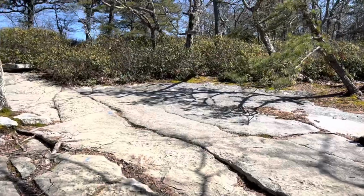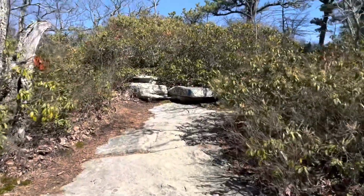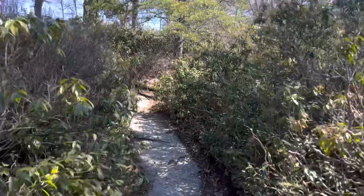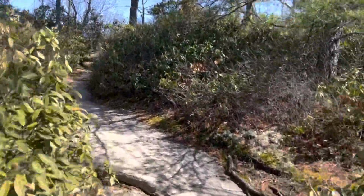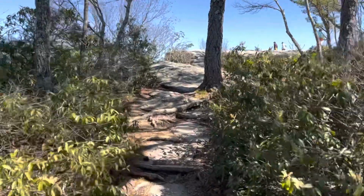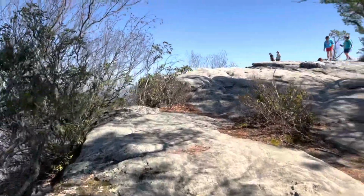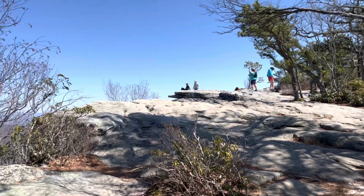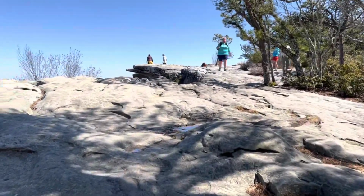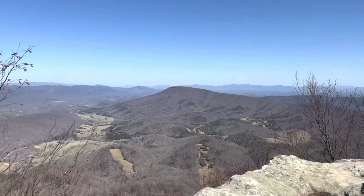All right, I think we made it to McAfee Knob. It says overlook, has a blue sign on the rock. So let's go see it. Several people here. It's one thing I did see is a lot of people on the trail today. Oh, it's awesome. There it is. Straight drop down.